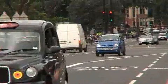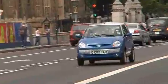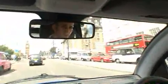Right, well we're deep into the congestion charging zone here. We're just coming up over Westminster Bridge. So we've saved £8. We haven't had to pay £8 to get into the congestion charging zone. And now that we're into Westminster, you don't have to pay parking charges if you've got an electric car. So it's a great way to thumb your nose at traffic wardens.